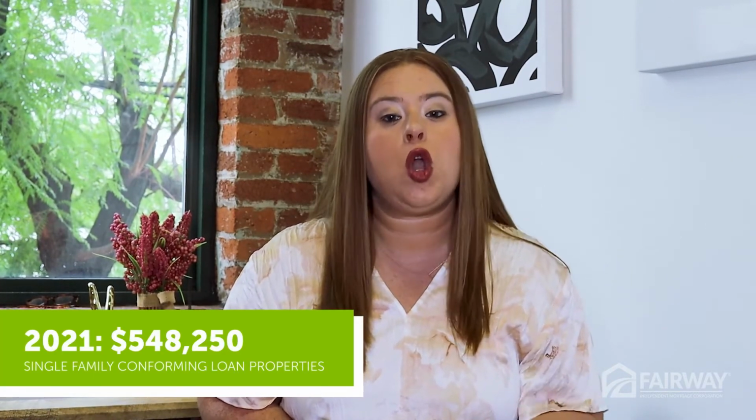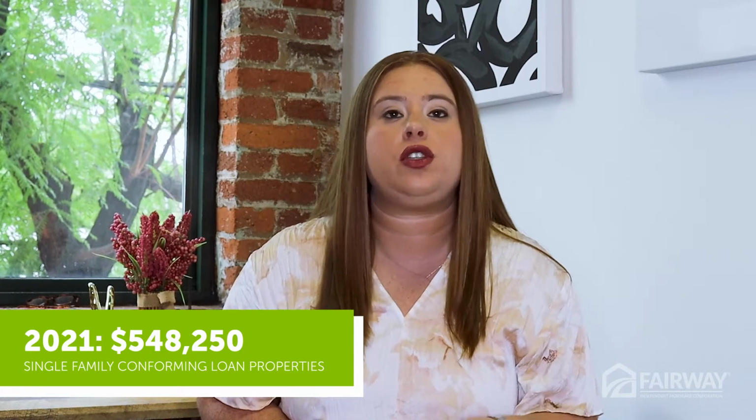Conventional mortgages often meet the down payment and income requirements set by Fannie Mae and Freddie Mac and conform to the loan limit set by the Federal Housing Finance Administration, or FHFA. Each year, FHFA evaluates the market to determine the conventional conforming loan limits and the conventional high balance limits. In 2021, the limit for conventional conforming loans was raised to $548,250 for single-family conforming loan properties.